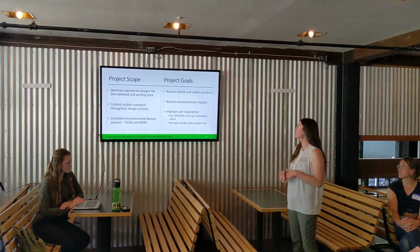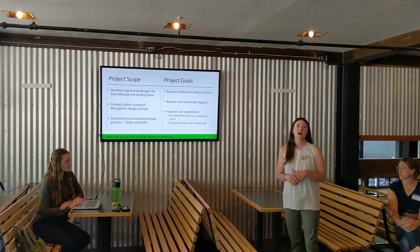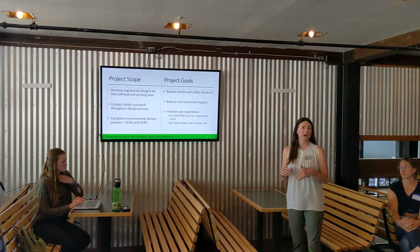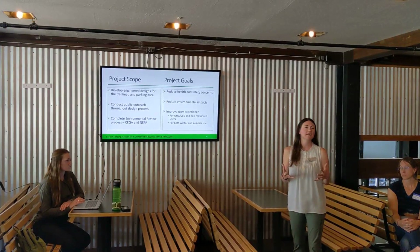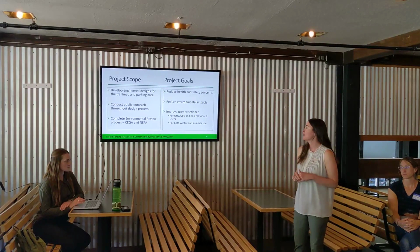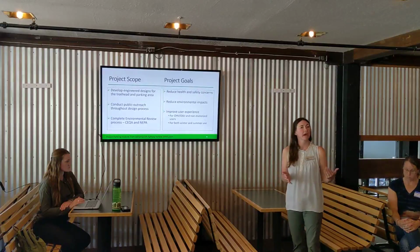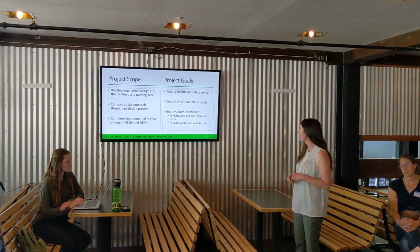And to quickly go over the scope of this project and what we'll be talking about in this meeting, this is purely a design phase of the project. So Circle's working with the Tahoe National Forest and GHD Engineering to get some designs going so that we can seek funding to construct this site. Also, as part of our project scope, we're doing public outreach and working through the CEQA and NEPA processes.